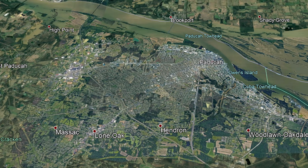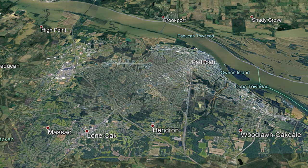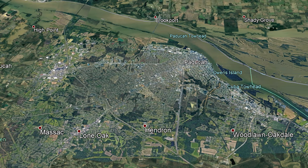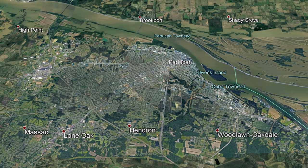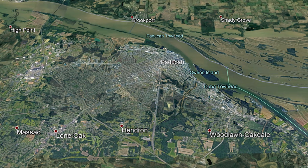Paducah, Kentucky is a river town. It's located off of the banks of the Ohio River, however just east of town, both the Tennessee and Cumberland Rivers meet the Ohio, while a 50-minute drive west is the confluence of the Ohio and Mississippi Rivers.